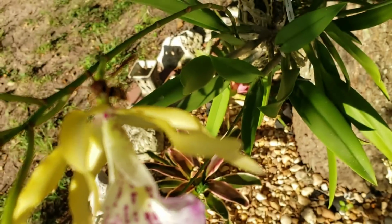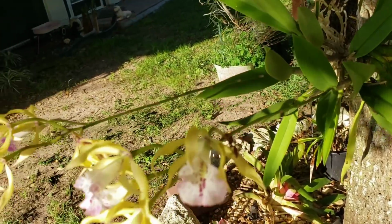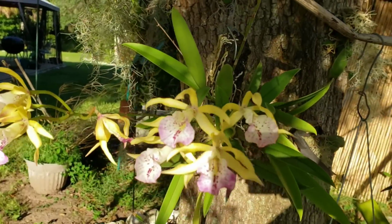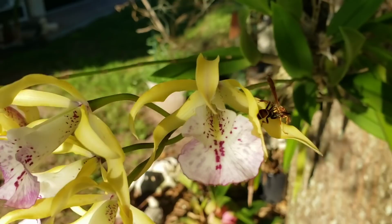We're gonna do an evening walkthrough. See the bees, or whatever that is. I'm not good with insects. And this girl opened up and clearly they like her. They're all over her.